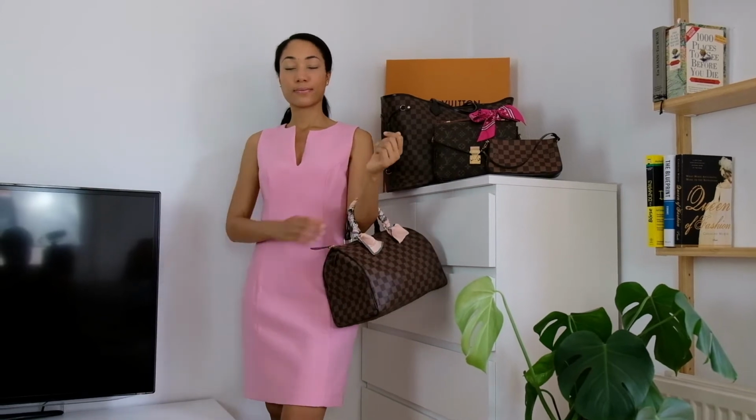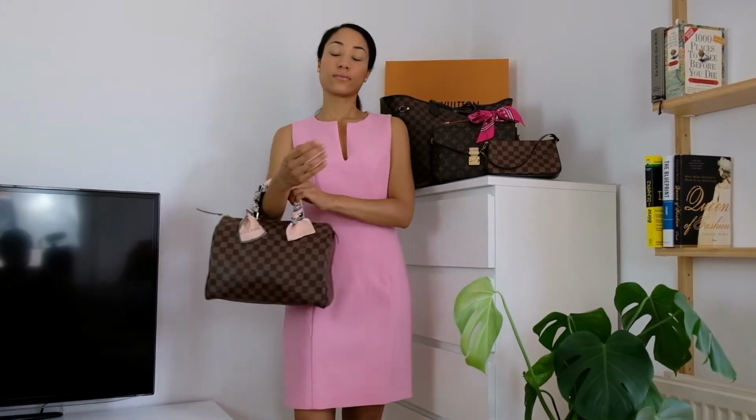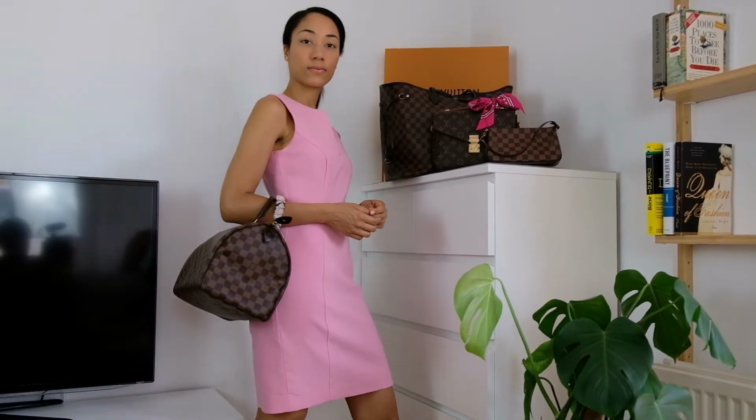But before buying the Speedy, and I bought it in a size 30, again in Damier Ebene, I did a lot of research and thought about the different sizes, if I should get a 25 or a 30 or a 35. I didn't know back then that a 40 was going to be too big.